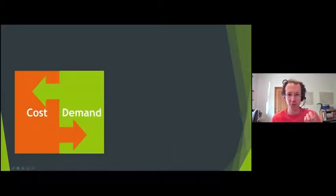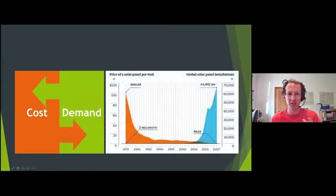Of course, prices aren't static. New technologies tend to get cheaper as businesses get smarter in the ways that they make them, and they're motivated to do this when there is a demand for those products. A really great example of this is the cost of solar panels. This graph compares the cost of solar photovoltaic panels, which is the type that generates electricity rather than hot water. And as the price fell, demand increased.